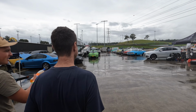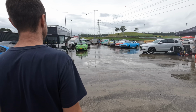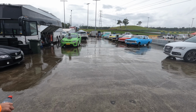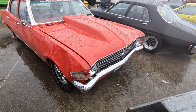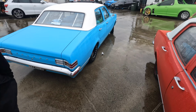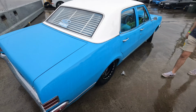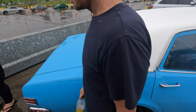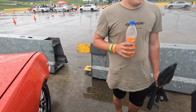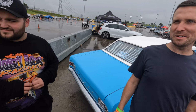Oh, what hit? Did that hit the wall? King HK, looks like it hit the wall. Front quarters pushed in. It doesn't look horrible. That was a barrier. That's a lot of damage for a barrier. Yeah. It was just a barrier. Barriers do damage. Don't you worry. Yeah, you would know. My VE hit a barrier.